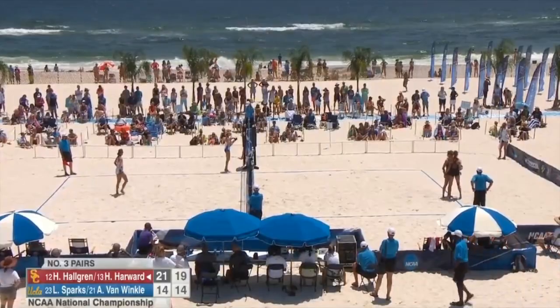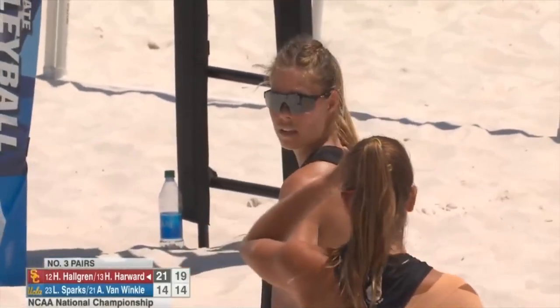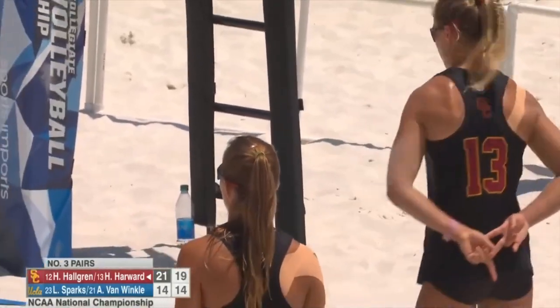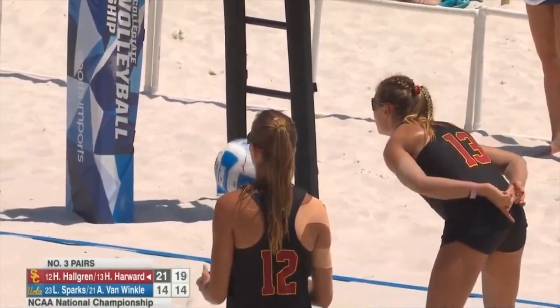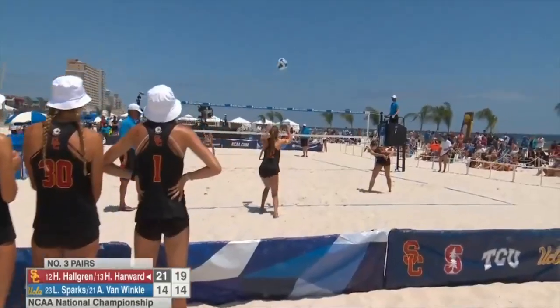They have been locked in since first serve. Yeah, they came out ready to go. And like you said, a senior and a grad student. This could be one of the last chances they have to be on this stage. They want to make the best of it. Well, they are 2 points away from putting a point on the board in the duel.